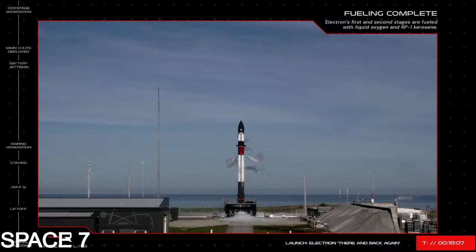For this mission, we're not only going big on recovery, but we have also stacked Electron's payload plate with the most number of satellites we have manifested for a single mission. There and back again will carry 34 satellites to a 520-kilometre circular Earth orbit, with payloads expected to begin deploying from Electron's kick stage at approximately T+53 minutes after liftoff.